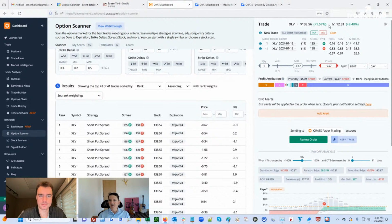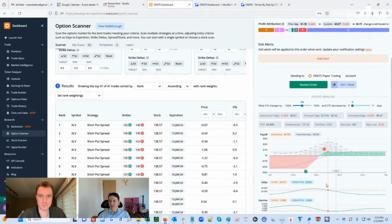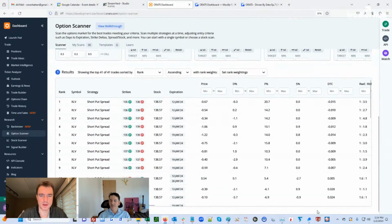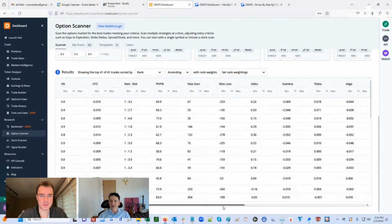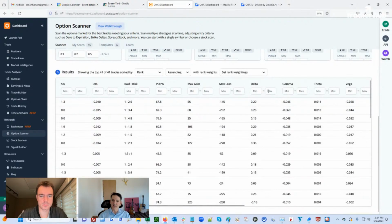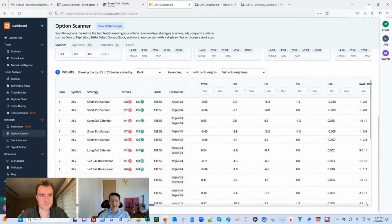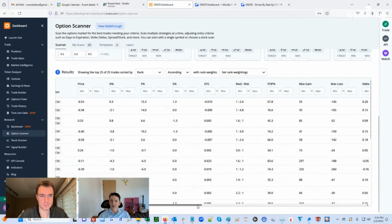We want to be a little bit long, and the delta is pretty long, 28. So that might be a little bit long for my taste, and you have a fair amount of loss here compared to what you're going to make. We can change how we weight those metrics. That risk reward maybe needs to be a little bit higher. I'm also going to look at the delta too. I don't want to be that long. So the max delta I want on this is, let's just say, 0.2. And then hopefully, risk reward.